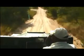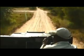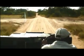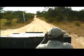So we had some monkeys alarming south of Lewati, in junction with Gowrie Main Road.